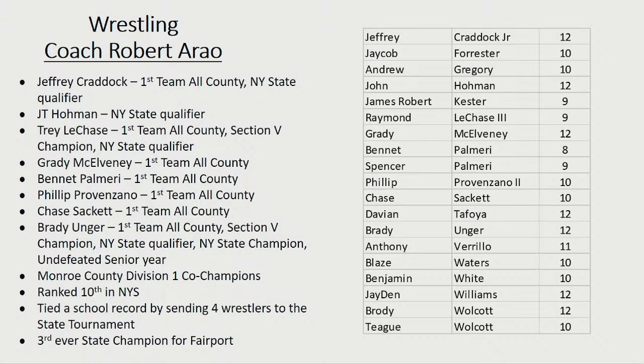Next up with wrestling, a special, special season with them. We had numerous all-county wrestlers. We had multiple student athletes go to the state championships: Jeffrey Craddock, JT Holman, Trey LeChase. We also had a state champion, Brady Unger. In fact, not only was he a state champion, but he was undefeated his senior year. So he never lost a wrestling match this entire year.